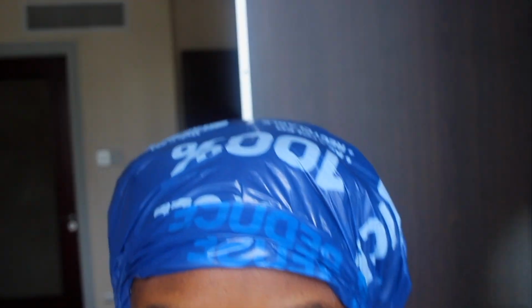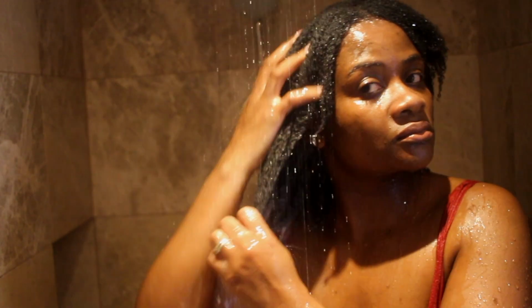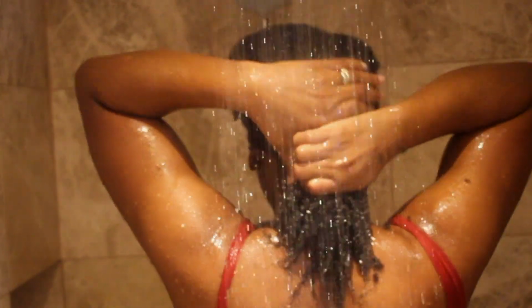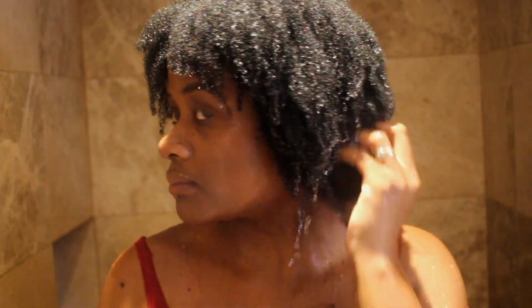After applying the deep conditioner on my hair, I went ahead and put on my plastic bag, and then I kept it on my hair for about 45 minutes. And now I went ahead and washed my hair. So guys, I am done washing my hair, and this is how my hair looks.